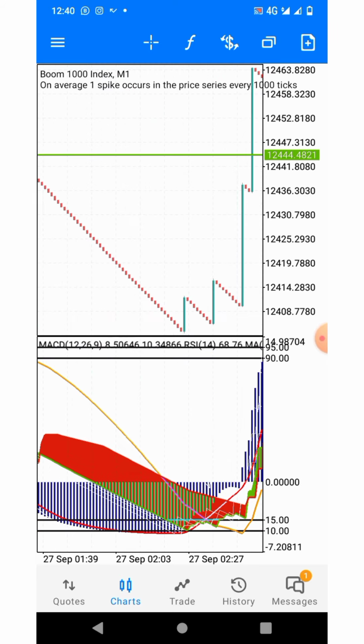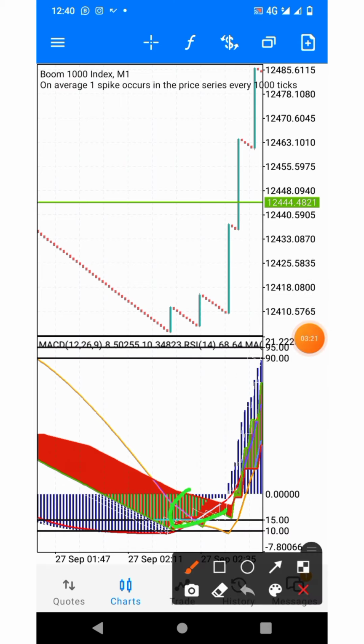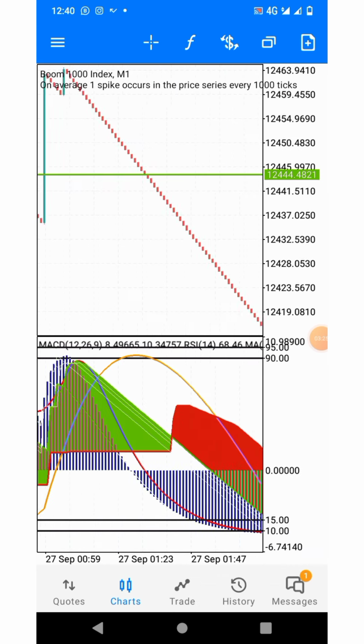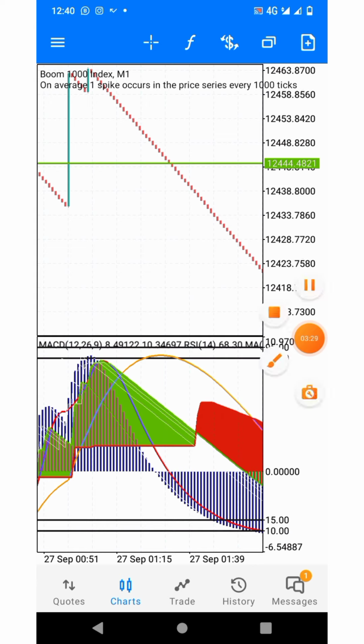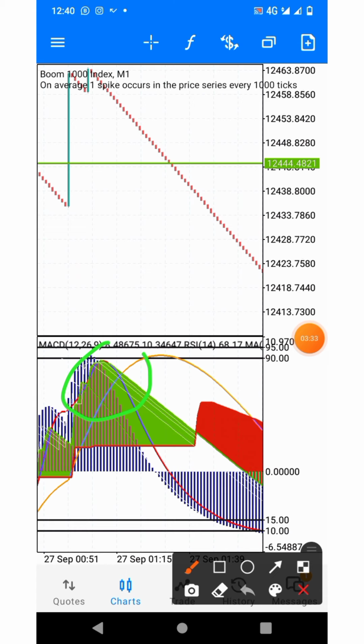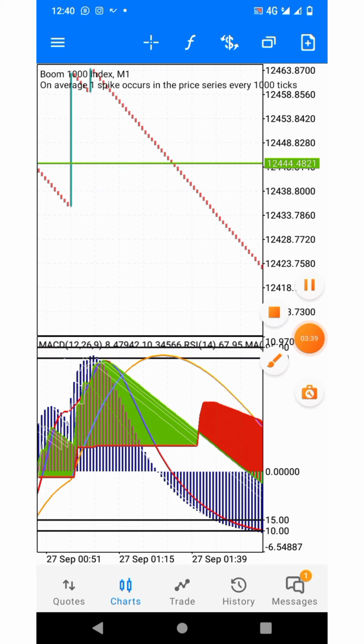You can also catch spikes with this strategy, guys. So look at this wonderful area here. You see what happened? It spiked to the upside because the moving average, the MACD and the Ichimoku were meeting at the point. So based on that, we buy.